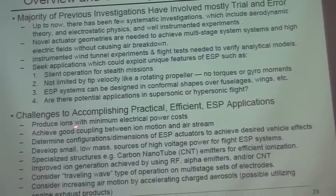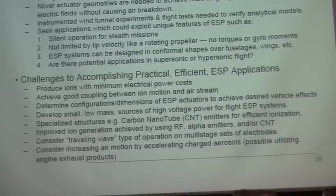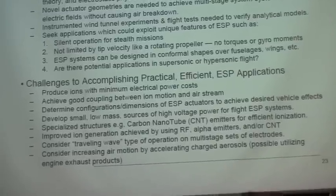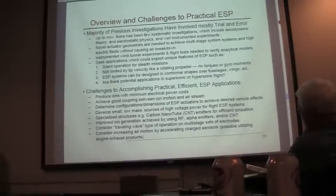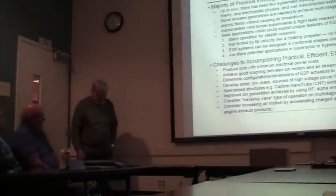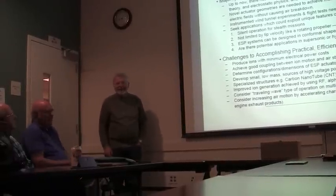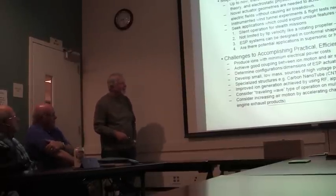The challenges are that you got to produce the ions with minimum electric power loss. And the trick to doing that is to have little points, but there's some other ways. You can have a low power RF discharge, like a Tesla coil that makes a little high frequency spark on it. You could go more exotic and coat them with americium or, not promethium. What is the other isotope they use in the smoke detectors? Polonium? Polonium, yeah, polonium. Put polonium-210 and americium. Those things are alpha emitters, and they ionize the gas around them. And you could put some of those on there if you want to.